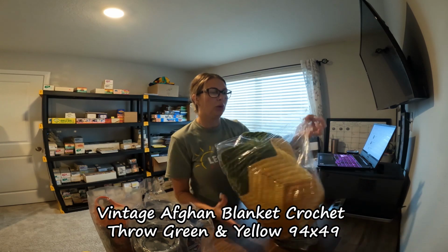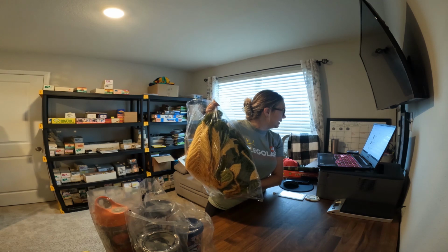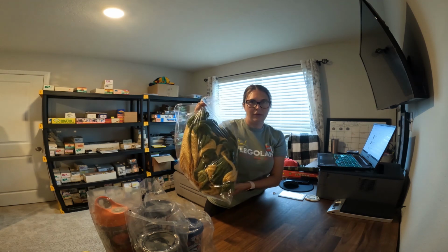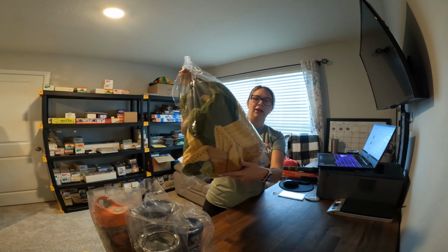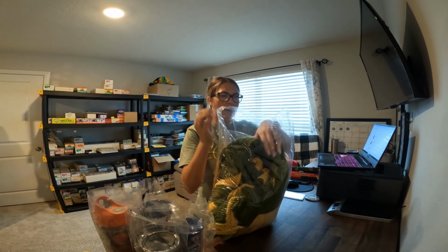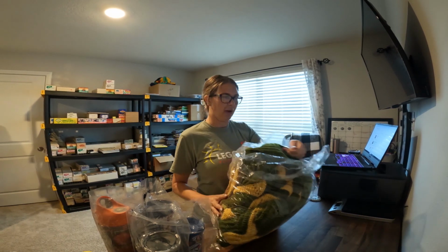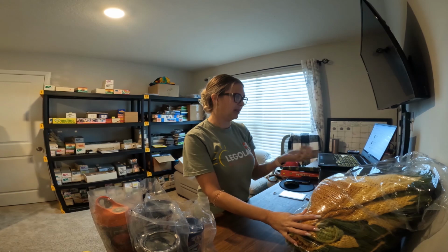The next thing that sold is this Afghan blanket. It's really big. It's 94 inches by 49 inches. And it's green, yellow, orange, has a light green. Very fall colory, very nice. It has the chevron edge, the chevron design. I think that's chevron. I think I paid $3 for that.